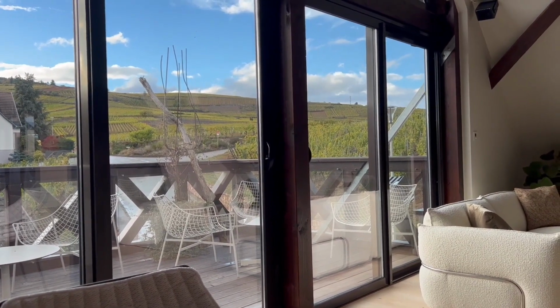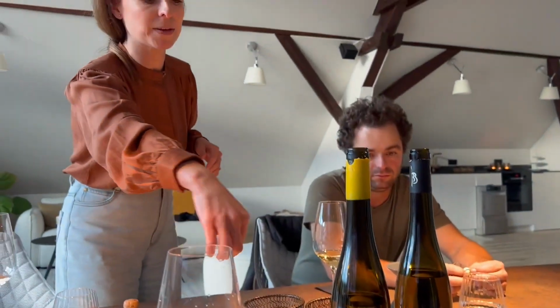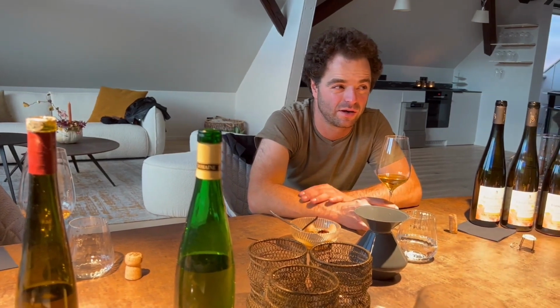Okay. And it's nice to have a non-Austrian glass. See, we don't write Pinot Blanc on the front label. But now it's very hard to produce wines like that.